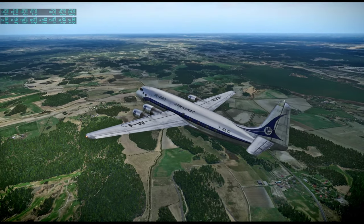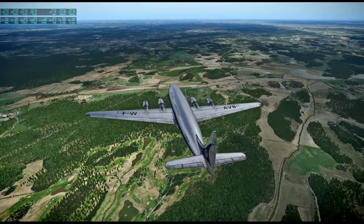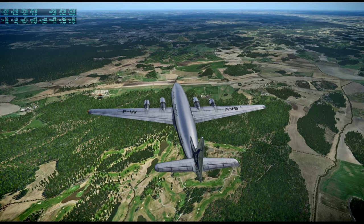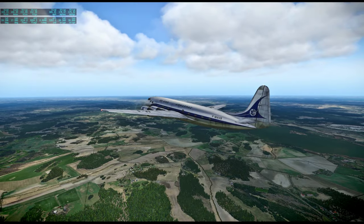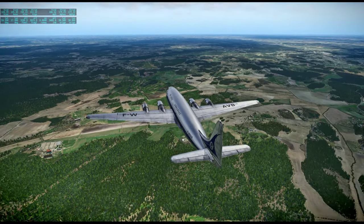The plane might benefit from more reflections, like PBR stuff. Otherwise, the exterior looks pretty good.